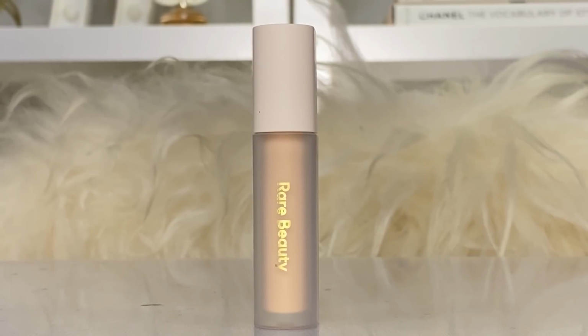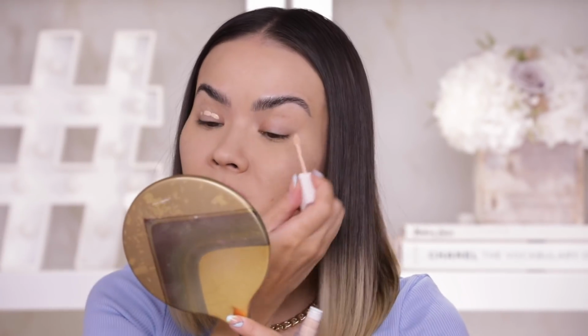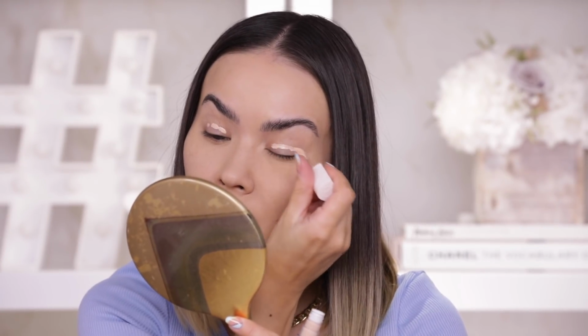I have a new favorite eye primer. Rare Beauty eye primer base, $18. Packaging reminds me of Fenty, but it's significantly less product. Also, the product itself isn't at all similar to the Fenty primer that I always use.